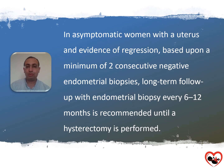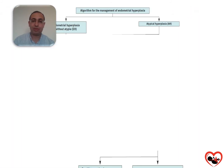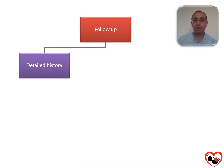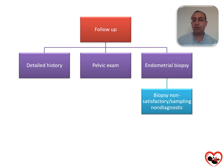In asymptomatic women with a uterus and evidence of regression, based upon a minimum of 2 consecutive negative endometrial biopsies, long-term follow-up with endometrial biopsy every 6 to 12 months is recommended until a hysterectomy is performed. So if we look again at the algorithm, we'll see it here. After 2 consecutive negative endometrial biopsies at 3-month intervals, thereafter 6 to 12 monthly endometrial biopsy and review. Follow-up should include detailed history, pelvic examination, and endometrial biopsy. If the biopsy is unsatisfactory or the sample is non-diagnostic, then hysteroscopy should be performed.